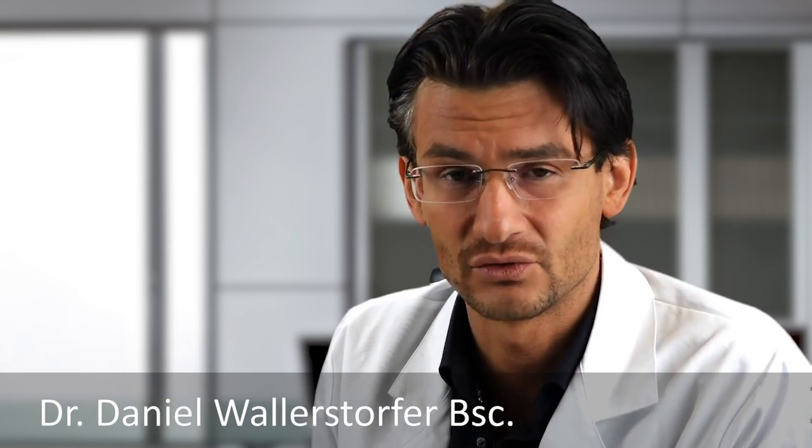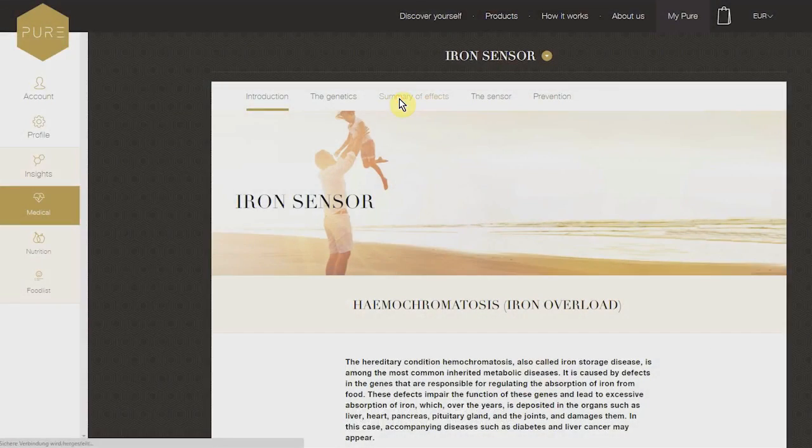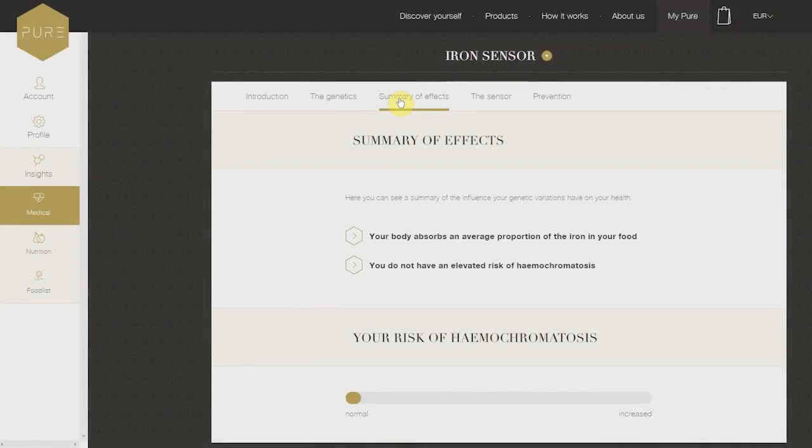Now, misdiagnosis is quite common in this, however. So 76% of cases of doctors don't recognize this correctly. And so they're usually treating diabetes that has been caused by iron toxicity, and they are treating the follow-up disease, but not actually the cause. So this genetic test has the potential to diagnose this genetic risk before the iron levels increase to a toxic level, and then you can do prevention.